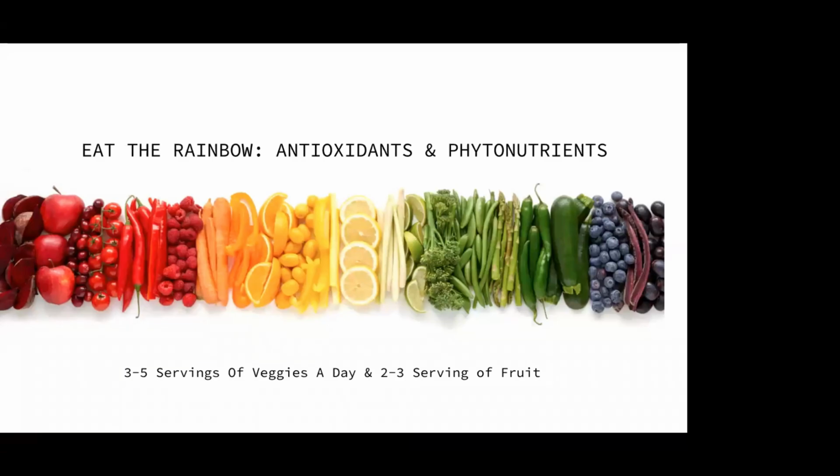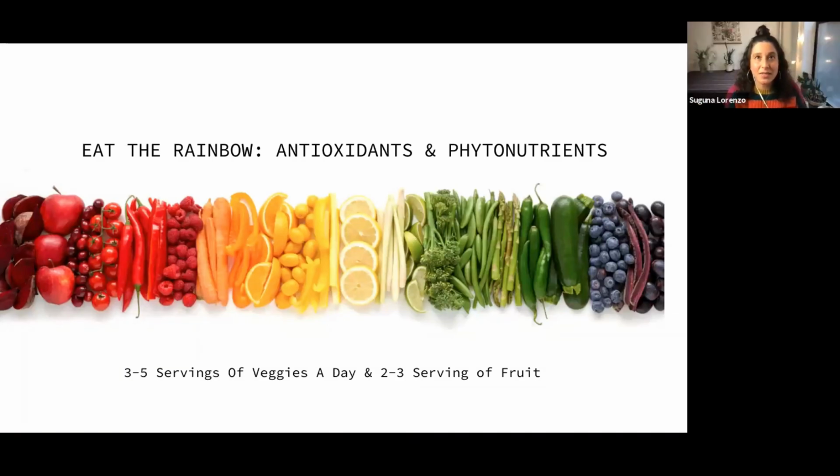But each vegetable and fruit has its own set of nutrients and phytonutrients. Phytonutrients are micronutrients similar to antioxidants that are great for fighting free radicals and building the immune system. And one way to tell that a plant or a fruit is high in phytonutrients is by how dark or deeply pigmented the fruit or vegetable is.